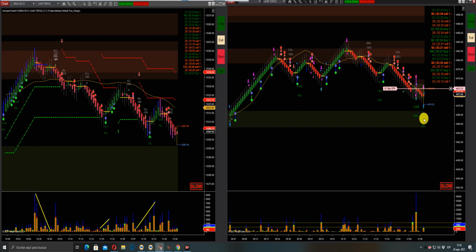You see an imbalance here. There's buyers, lots of buyers over here in this low area here. I hope we can go to the upper side over here. There's lots of buyers just defending this area here. So let's see if we can get a pickup.